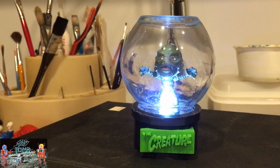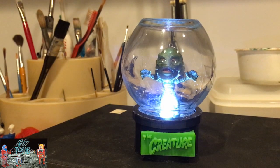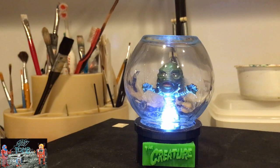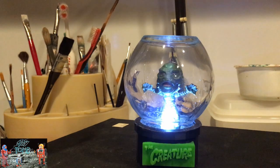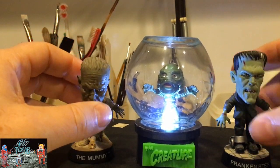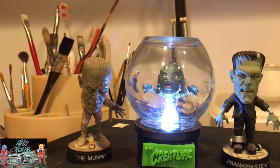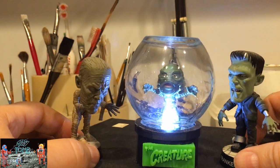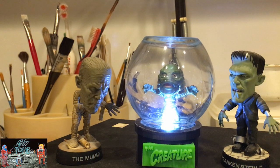But it's not a bad little display to go with the other two characters. In fact, it's kind of appropriate that with these cartoonish big heads, they have their little platforms, and the creature would be in a fishbowl. So it kind of works. Anyway, that was my idea. I gave it a shot. I think it came out okay. I would have liked the foliage in there, but all in all, not a bad use of an old keychain.